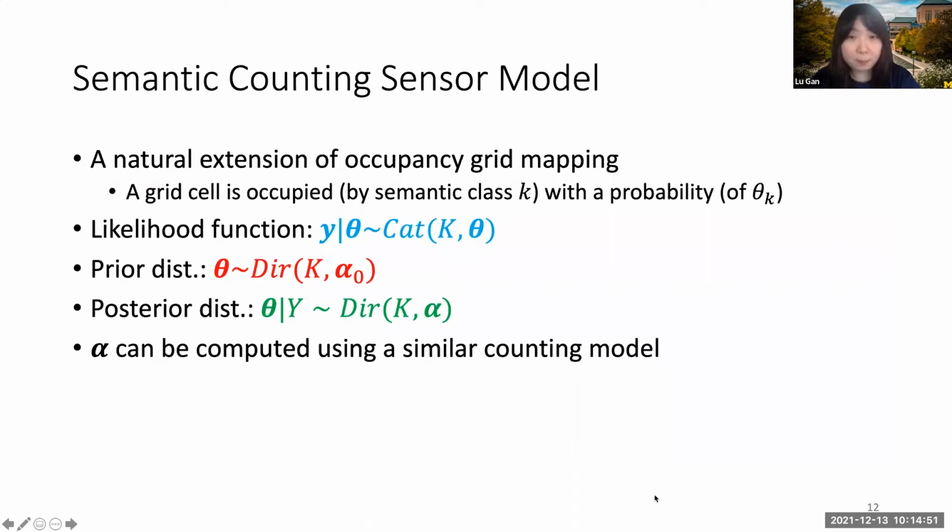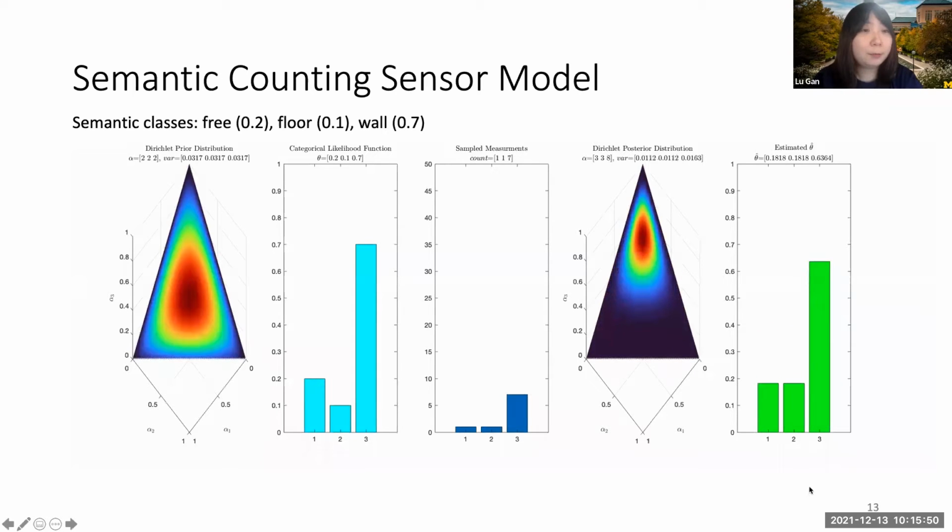And inspired by this simple occupancy mapping model, we propose a semantic counting sensor model for semantic mapping, which is a natural extension of previous methods. The idea is we think of a cell being occupied as being occupied by a specific semantic class k with a probability of theta k. Then our modeling choices are thus naturally a categorical likelihood function and a Dirichlet prior distribution, where K is the total number of semantic classes. Because we have the conjugacy here, the posterior distribution will also be a Dirichlet distribution, and the concentration parameter alpha can be computed efficiently in closed form by using the similar counting model. We also visualize this for a cell.